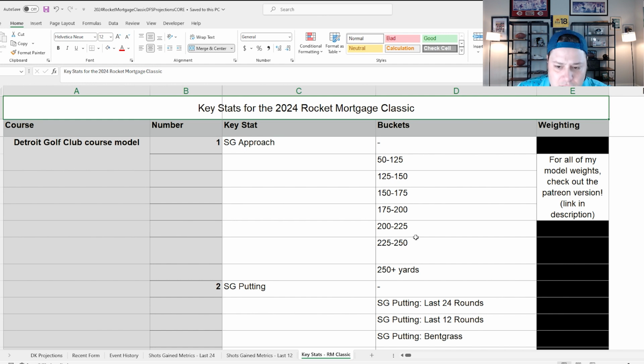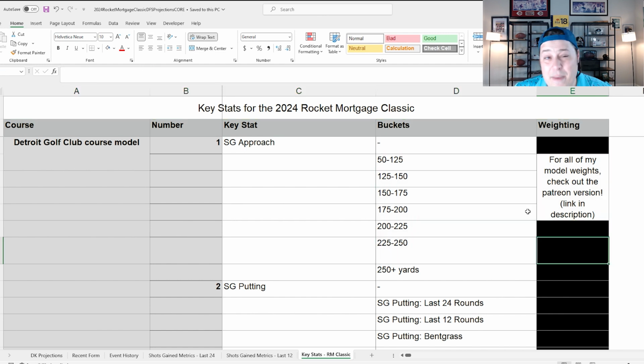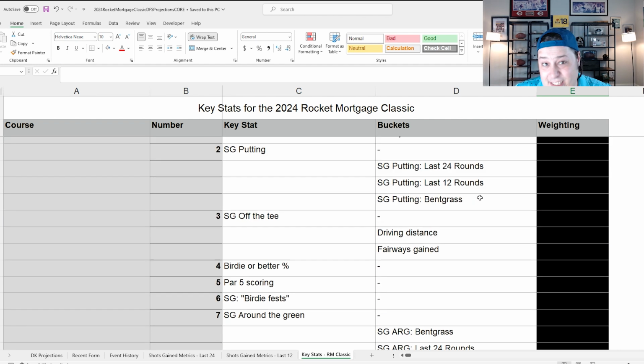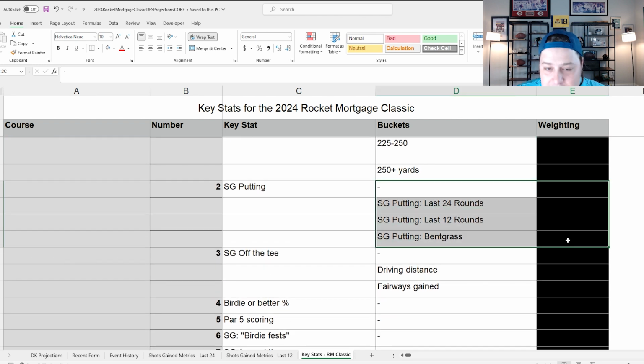So approach is still number one. It's a number one key stat. If there's anything to point out, it's that the mid to shorter irons are going to get worn out a little bit more than what we've seen over the last few events, but then after that, it gets opened up a little bit. Our number two key stat is putting, so trying to find guys that can fill it up on these greens.